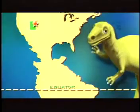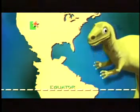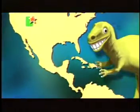Another question. How warm was the climate? It was hot year-round, and the reason for that was that this area was a lot closer to the equator 150 million years ago. So over the last 150 million years, because of plate tectonics or continental drift, this area has moved northward 400 miles. It's hard to believe that land can actually move that far.